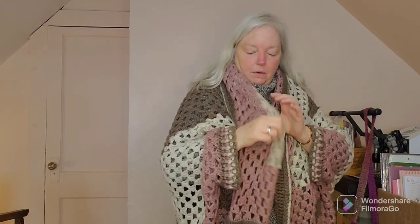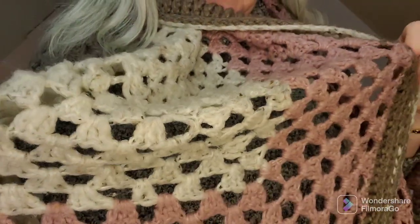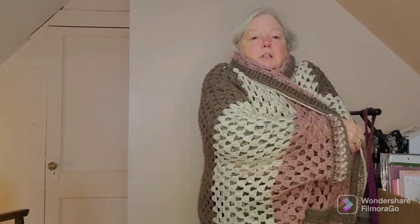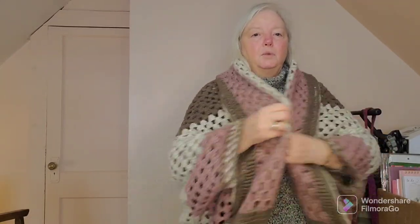Now I love this pattern. This is a yarn that was also AC Moore yarn, some kind of brushed yarn, so it's really, really soft. Hard to frog though. And I'm a larger girl, so I wanted it to cover everything. It hangs down to my mid calf, so I can really curl up in it on a chilly day. And I can use it as a hood if I need to. I can fold it down and it's more like a cowl.